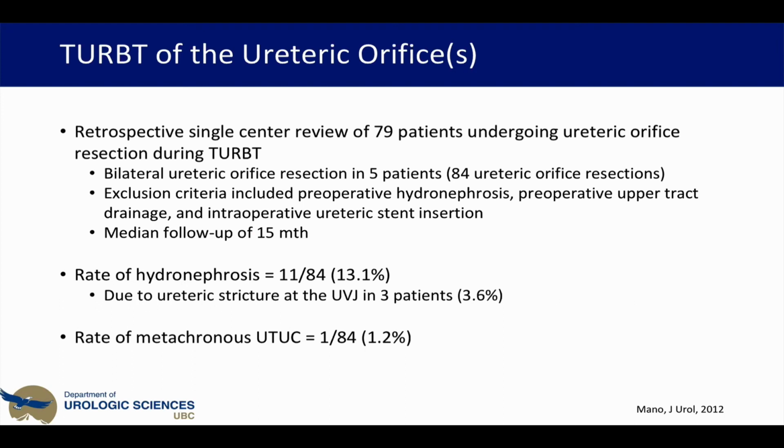At a median follow-up of 15 months, the rate of postoperative hydronephrosis was 13%. Of these 11 patients, 3 were due to ureteric stricture, 5 were due to muscle-invasive bladder cancer, and 3 resolved spontaneously. So I think the key takeaway from this paper is that the risk of upper tract obstruction and stricture after resecting a ureteric orifice is very low.